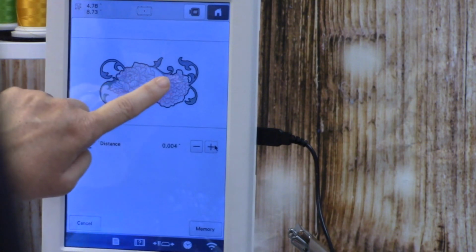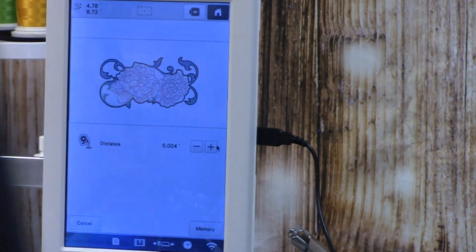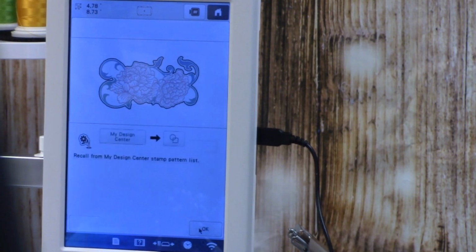And here's a good example. See that little area? I don't want it to try and put a fill in that teeny tiny little area there. So I'm just going to bump this out until I can see those internal spaces fill in here. And that looks pretty good to me, right like that. So my options here are to cancel, that would be if I didn't want to move forward, or memory, which is what I want to do. And it tells me that it's saving it in the Design Center, and that's great.